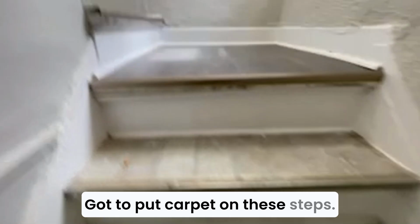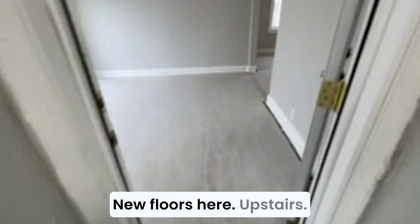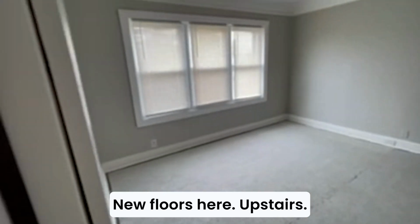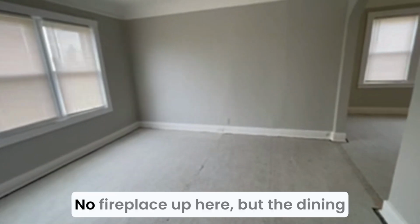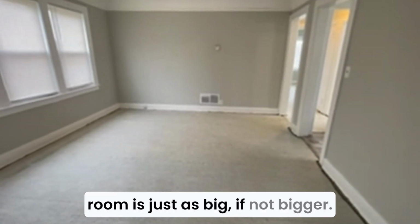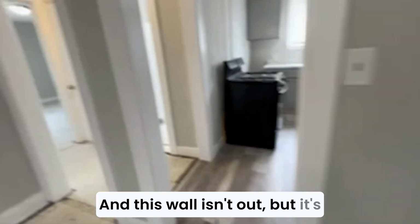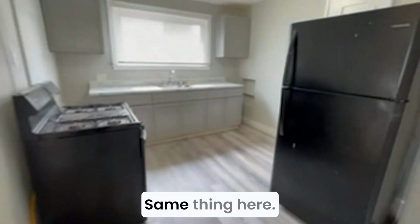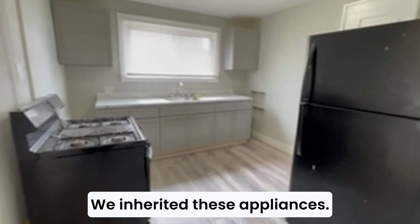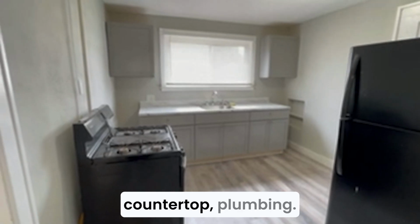Gonna put carpet on these steps, quiet it down. New floors here. Upstairs. Nice sized living room, no fireplace up here. But the dining room is just as big, if not bigger. And this wall isn't out, but it's still open to the kitchen here. Same thing here, we inherited these appliances. New kitchen, cupboards, countertop, plumbing.